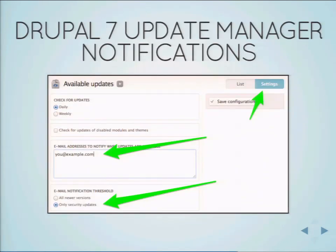There's also a nice little feature that not many people know about. You can get your site to email you when there are new security updates on your site. So that's all part of Drupal 7 core update manager module.